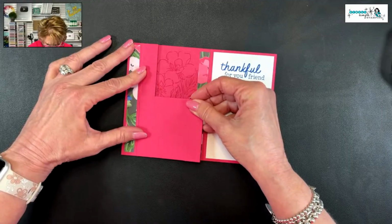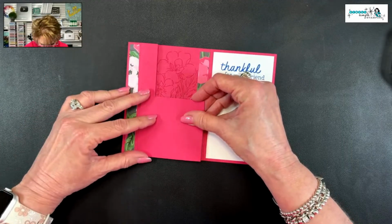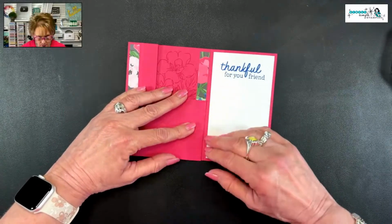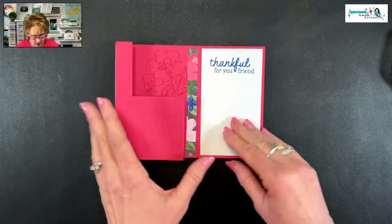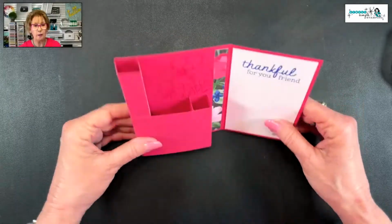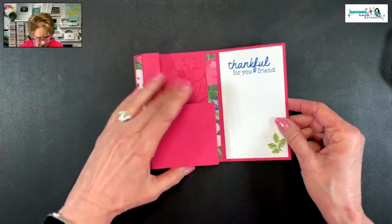I'm going to line this end with that empty panel. This side is going to line up right here. Make sure your card will close, which it should. And now, there we go. So for a minute, you may have thought, oh, you're adhering it to that. No. Can you see how that went together? All right. We've got that.